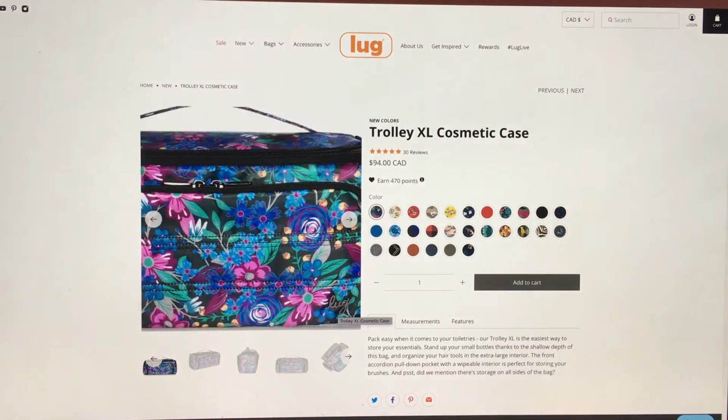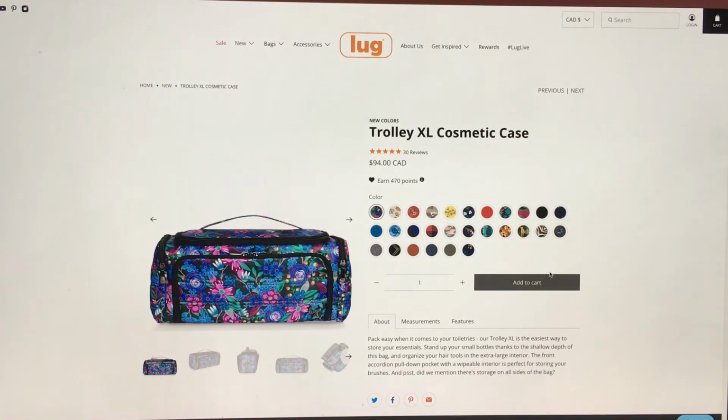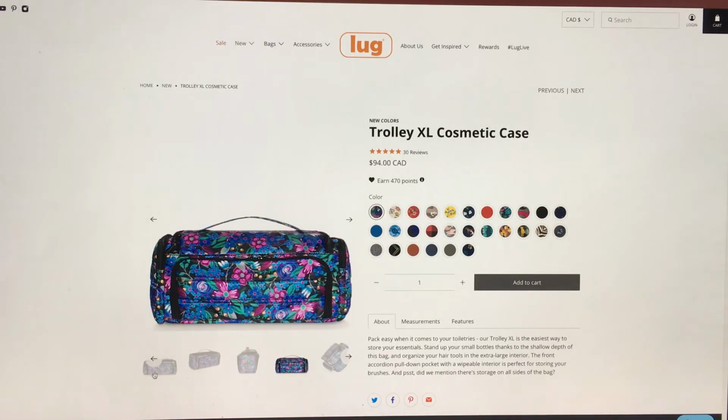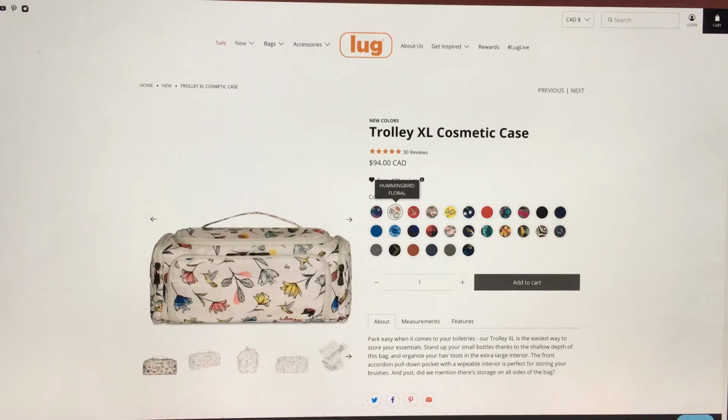So there's that first one. I know for sure that Boho Black is brand new, which is so great. I think that makes a beautiful trolley. The interior is so much fun, and that's just such a fun makeup bag. So yeah, I totally think this is a great print for that. My Hummingbird Floral that I really think is adorable.